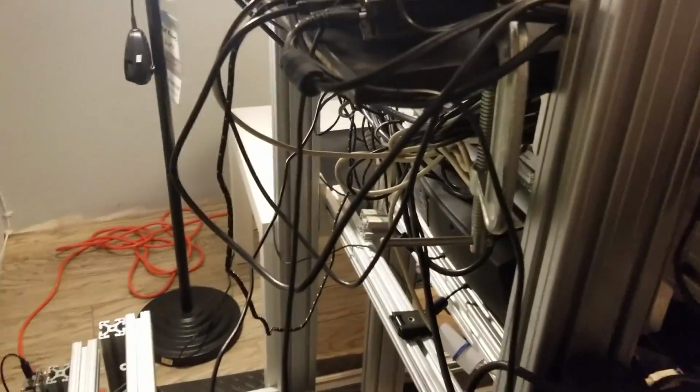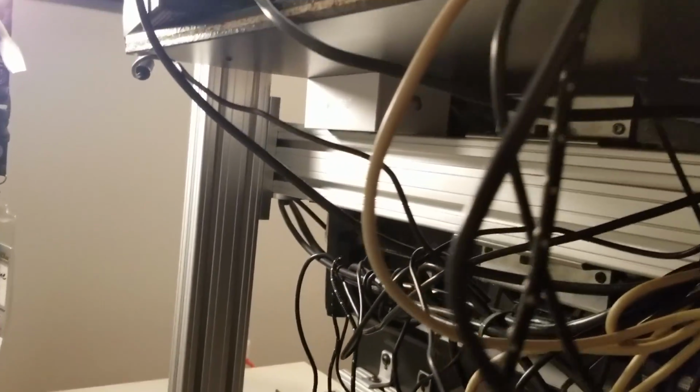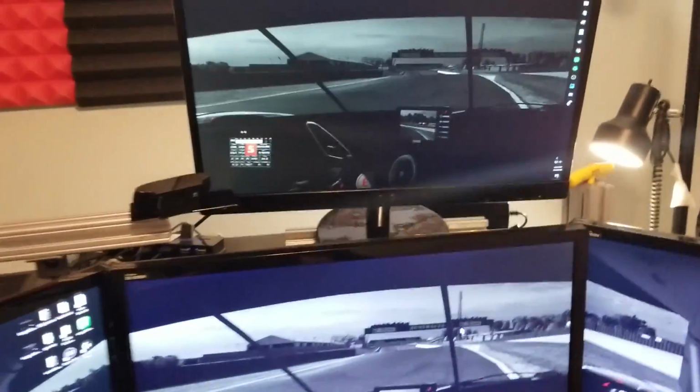The nice little mod that I did for the fourth monitor, I just put a piece of wood here and C-clamped it. And then I also used, I think, an iPhone box to kind of hold the other side because the piece of wood wasn't long enough, but it's sturdy. And then a little piece of 80/20 so I can angle the fourth monitor. It works perfect. Hey, any mods you make, it's perfect.